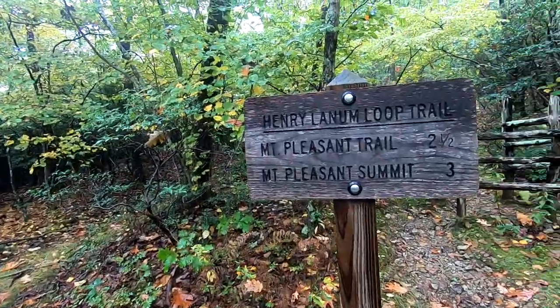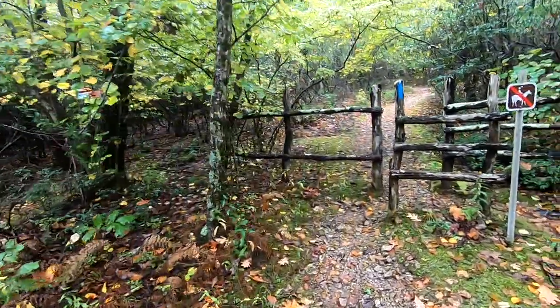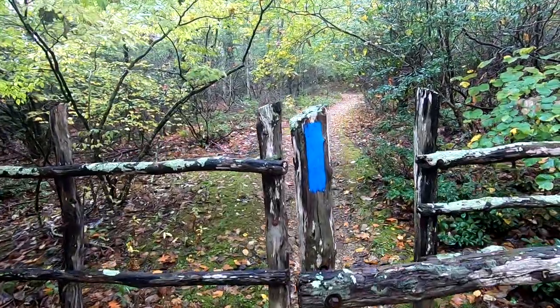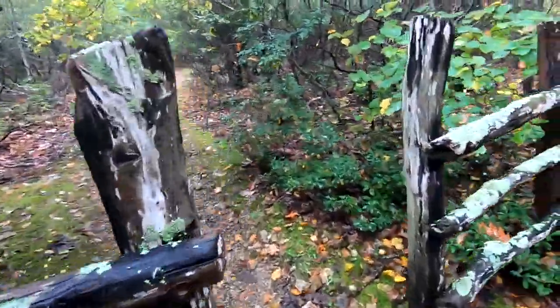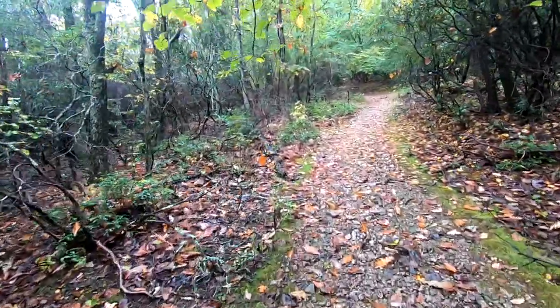Okay, now this is the official trailhead on the leftern side, or leftmost side. We're gonna follow these blue blazes. Okay, in we go.